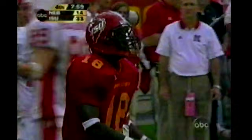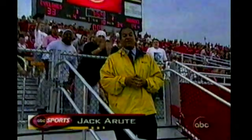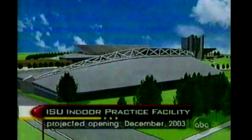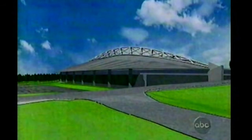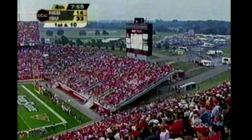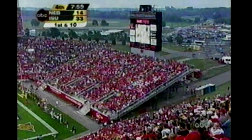Well, Brady, we're talking about the movement under Dan McCarney with this team. Well, how about the renovations at Jack Trice Stadium? They've got this whole new end zone that's been completed. They've got a brand new scoreboard, but that's not all. That's just the beginning of $8.7 million, including this indoor practice facility, 92,000 square feet. Coach McCarney says, well, it's going to be just outside of Jack Trice Stadium. It will certainly help recruiting.